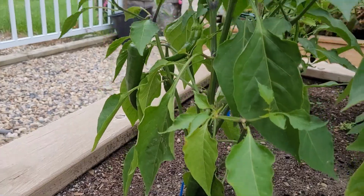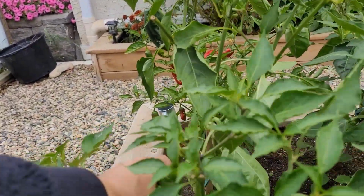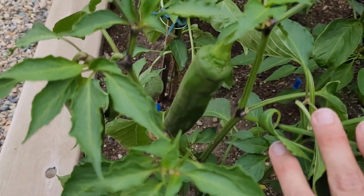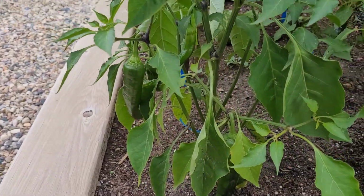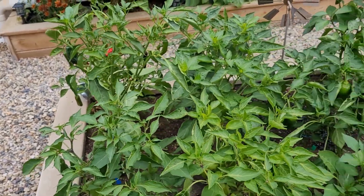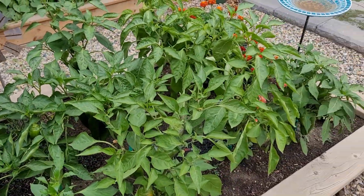This is my cayenne. This is a large version of a cayenne. Sorry. Yeah, and they're pretty big. I did harvest one, and it is starting to turn, so we'll see. I like that one. It's okay. So, okay, let's go inside, and I will show you what I've got going in there.